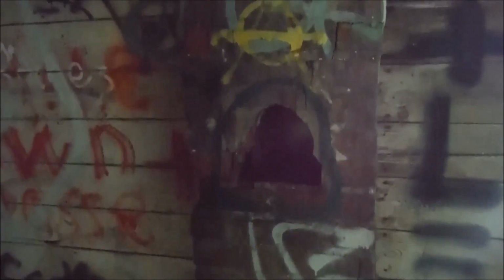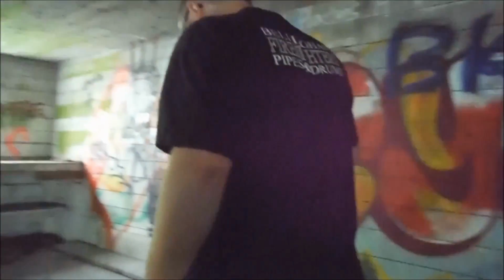It's just a weird hole. Is it like a chimney type thing? It's a chimney. So there would have been a wood stove that would have sat right here. Oh, okay. And the chimney would have kept the workshop warm. Floor drain there.